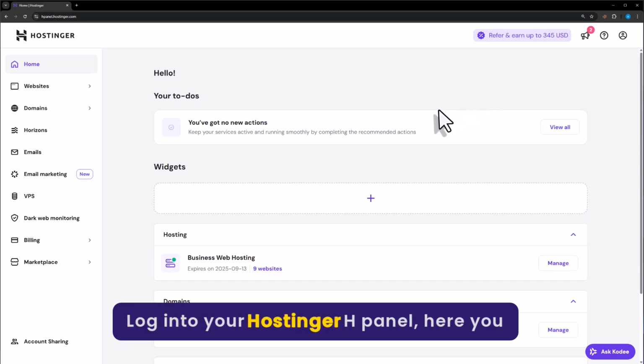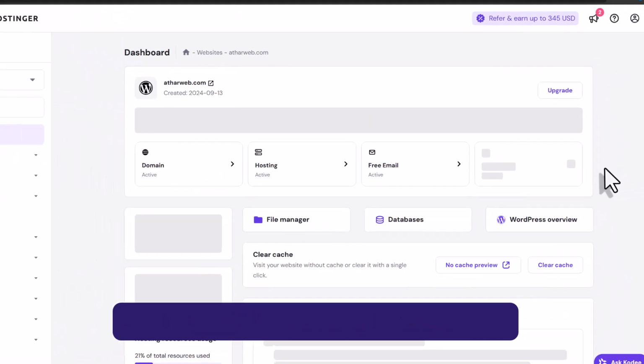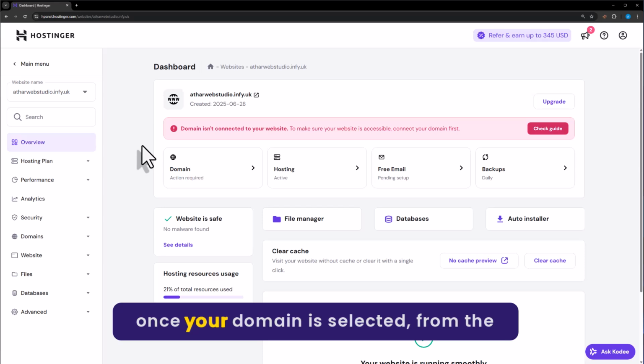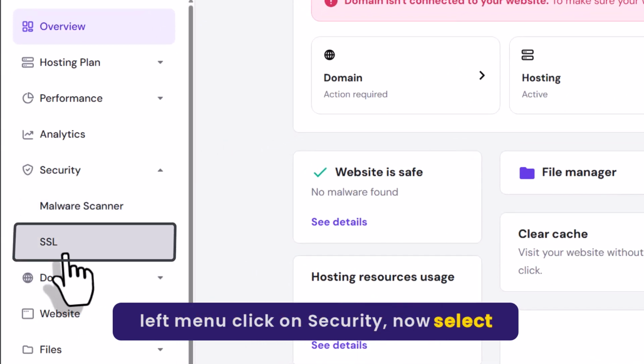Log into your Hostinger H panel. Here you will see the hosting section. Click on Manage. Now select the domain which is causing SSL issue. Once your domain is selected, from the left menu click on Security. Now select SSL from here.